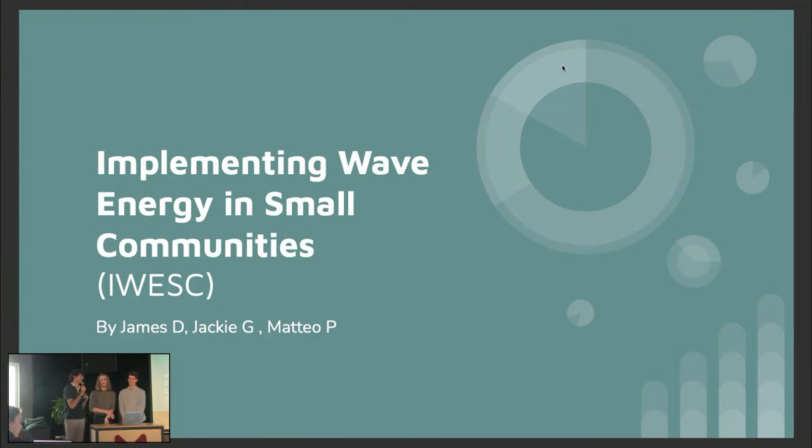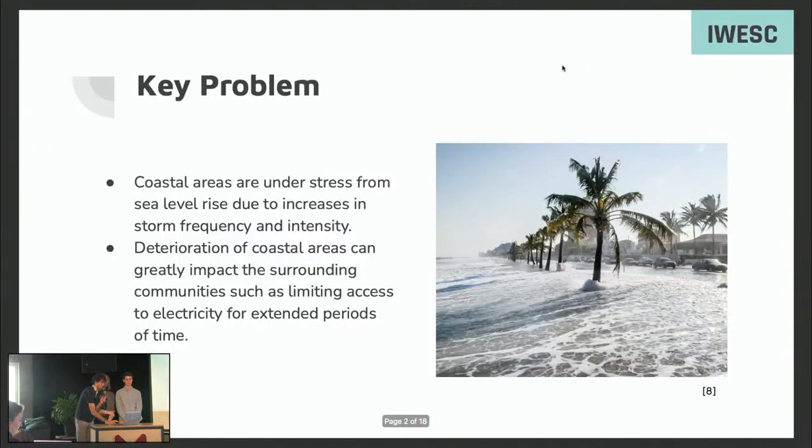IWESC is dedicated to implementing wave energy in small communities. All right. So as we all know, climate change sucks. And one of the big problems that many people don't talk about right off the bat is coastal areas that are being affected by seawater increase due to storms and their intensity.